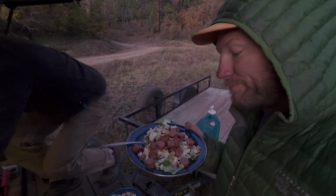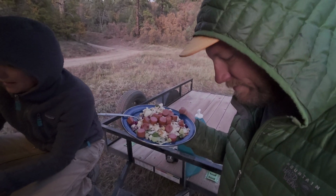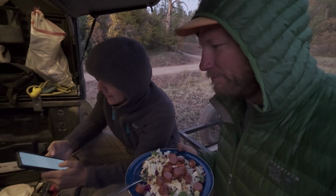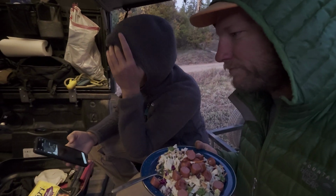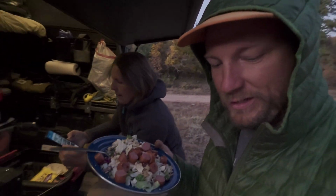But yeah, so just a little sausage on a pre-made bag salad kit. And a sound detected. Wow. It's just going into night mode. No bucks yet. No. But we're going to probably have to fire the heater up pretty quick.